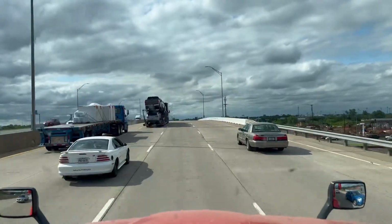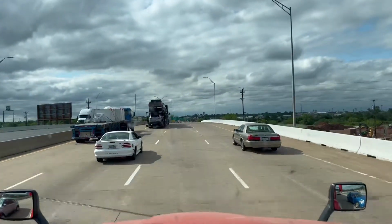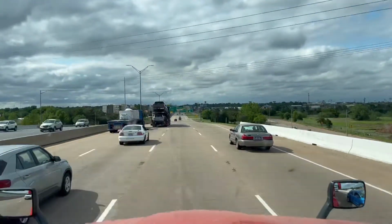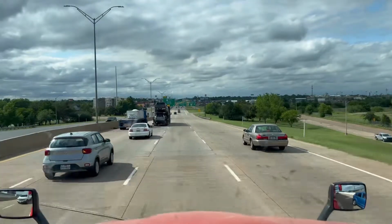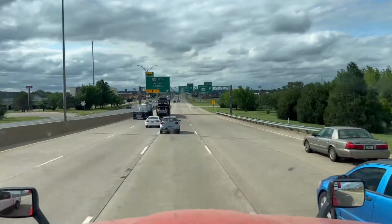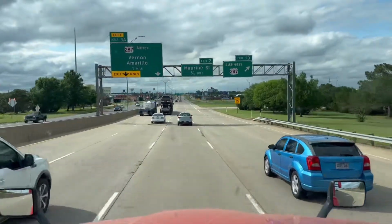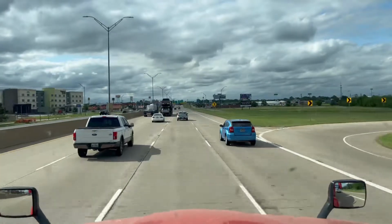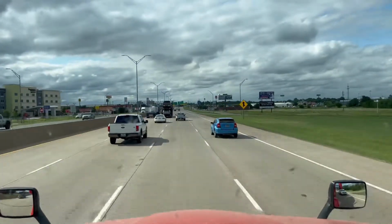I-44 East, then keep left. So that's Dusty's little life lesson rant of the day, I guess. All right, CB, you know what? I'm getting real tired of you interrupting me here. Pleasant little drive.